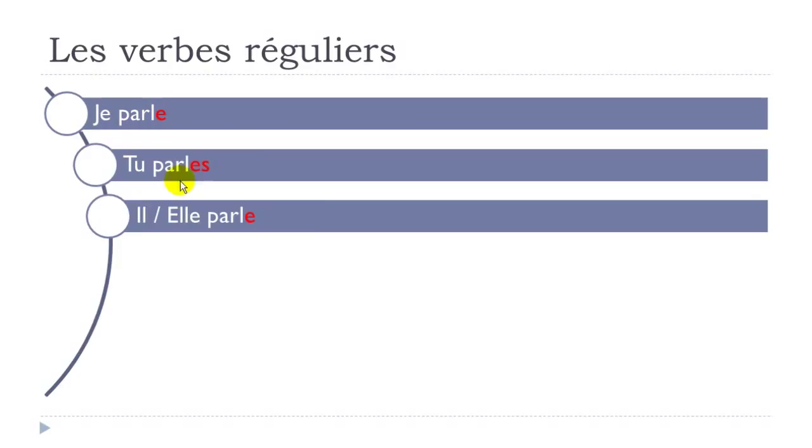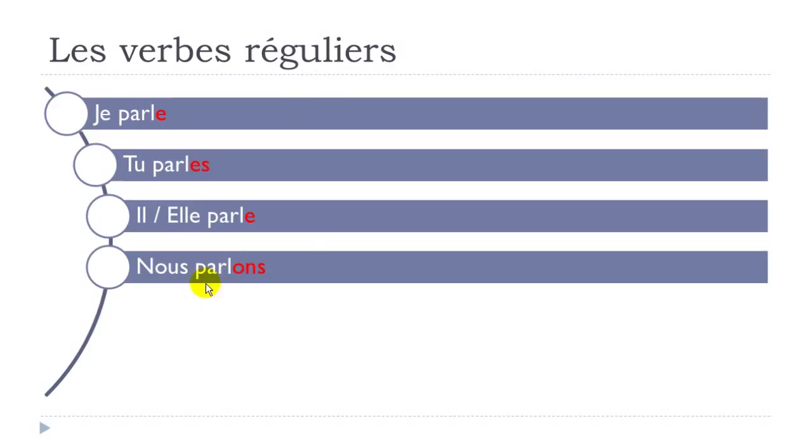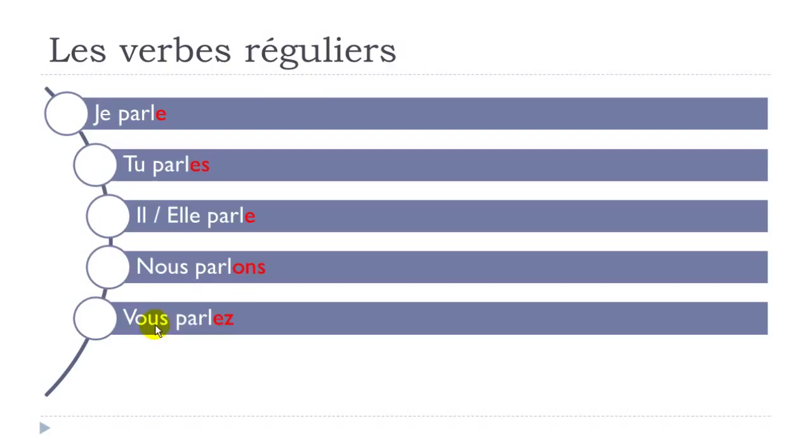For nous, we'll have, let's say, the classical ending for nous, and it will be O-N-S. Classical, because you will see that with the other groups as well, it's quite common to have this O-N-S for nous. Nous parlons. Remember, final S is not pronounced, and then this O-N together, they will give you the sound on. Nous parlons, all right? Let's see now for vous, vous parlez. Remember, a Z, when you combine them together, you get the sound E, vous parlez.